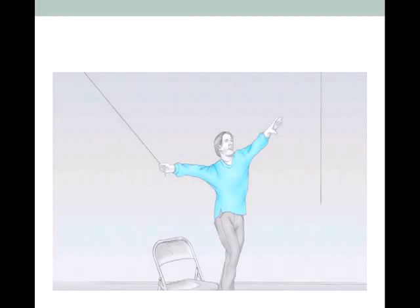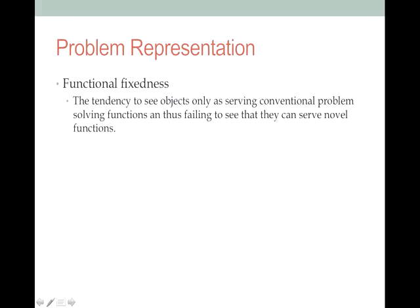People try everything. They stand on the chair. They don't even realize that's what the pliers are for. They use the pliers as grippers. That doesn't work either. All of that is called functional fixedness. It's the tendency to see objects as only able to do what they're normally, conventionally considered to do. So you can only use a hammer as a hammer. But let me tell you, magnetite rocks make really great hammers because they're so heavy. So you can't see a way to use an object for a novel function.